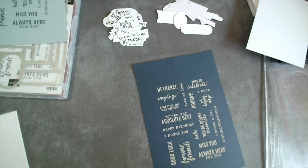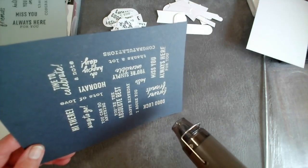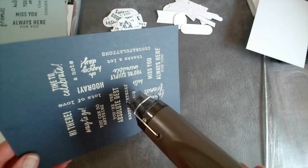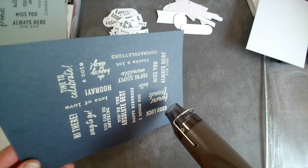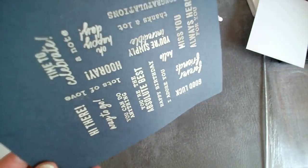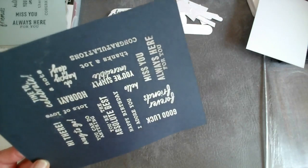And then you want to warm your heat tool up first. I'm going to do that. And we're going to start from one end. Just take your time, work your way across methodically. Okay, so if I take that away, hopefully you can see the bits that I've embossed versus the bits that are not embossed. It's always difficult on the camera.